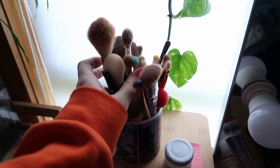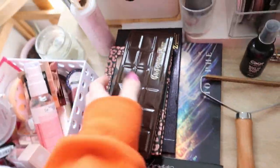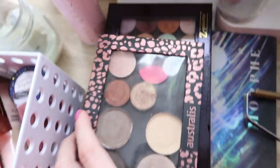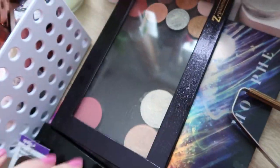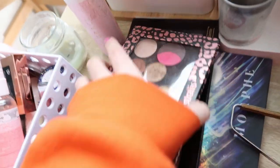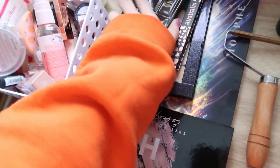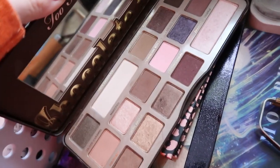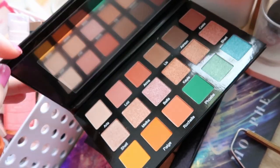I have my brushes that I use every day here. I've got some palettes just stacked. So I've got my project pan, stuff I've depotted from palettes in here. And I've got some random ones in here. My goal is to kind of fill this palette a bit more. I'll see how I go. Got this big ass Morphe palette, which I don't know where to ever put. I've got the chocolate bar, which is in my current project pan, and this new eyeshadow palette from an Australian brand called Harper Cosmetics that I'm going to try out.